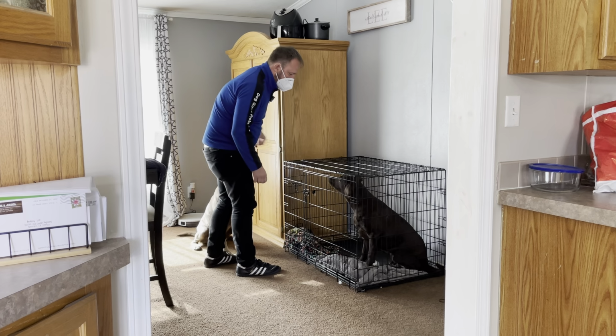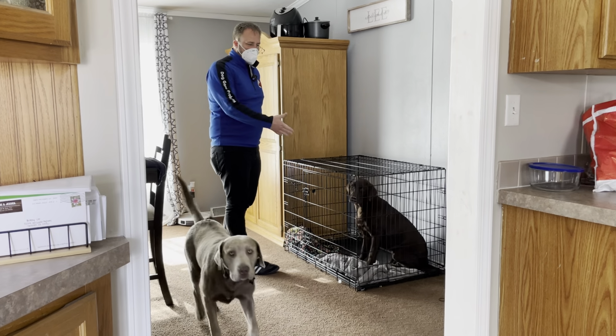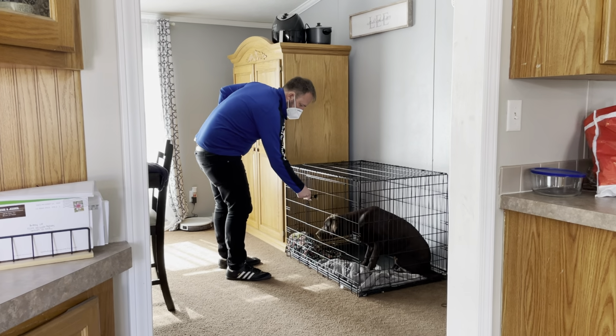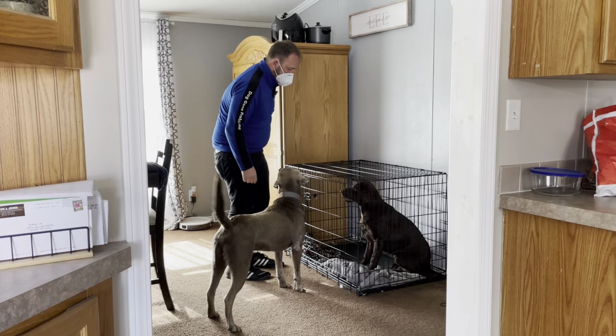Yes. So I'm giving her treats now because right now the reward is escaping and running out. I want to give her the reward for just sitting there. So I open it and I close it right away. She gets a treat afterwards. Come here, bud.